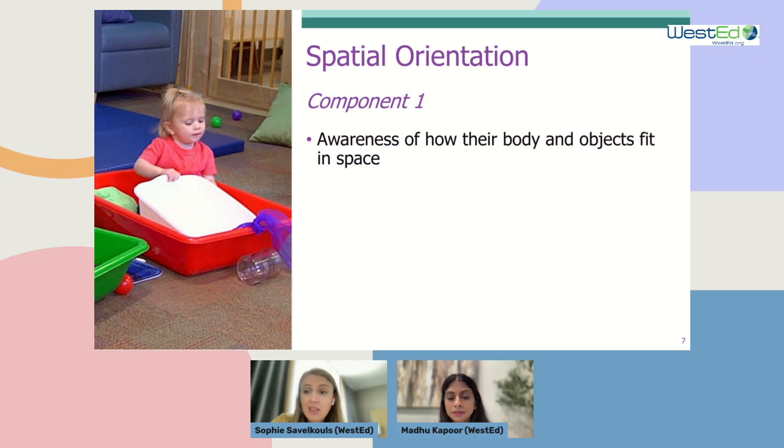From the moment infants are born, they begin to develop an awareness of how their own body fits in space. So you will notice, like you saw in this video, infants trying to fit their body and other objects in containers or small or bigger spaces. They also begin to represent the position of different objects in space. They might notice the distance of these different objects from one another or the distance from this object to themselves. And you might notice, for example, that they have a mental representation of where their favorite toy is in their room.